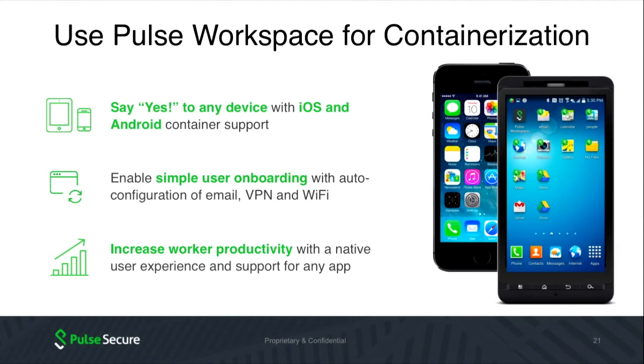The other thing that we do for the workspace is that we simplify onboarding. I think Asher already touched upon this. We auto-configure things like email, VPN, and Wi-Fi. And for some of you that might be using Exchange ActiveSync as your platform for BYOD or for mobility, here's a key thing: we're able to allow you to auto-provision email rather than have the end user do it themselves. So all of that combined makes it easy for the user to onboard into your mobility environment, but also makes them much more productive after they've done that because, again, IT can put any app that's needed by the user, maybe depending on their role, to be more productive.